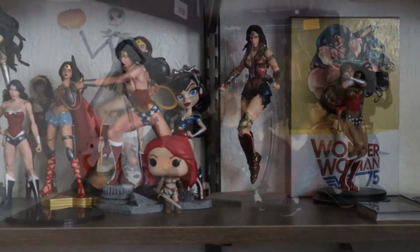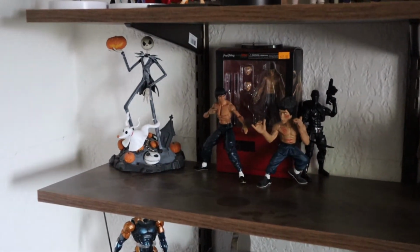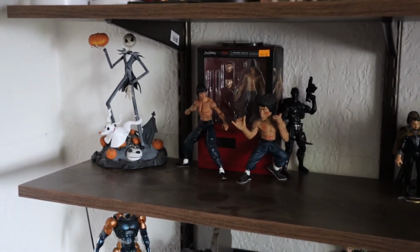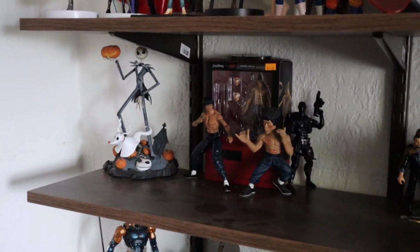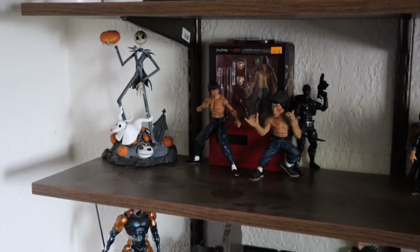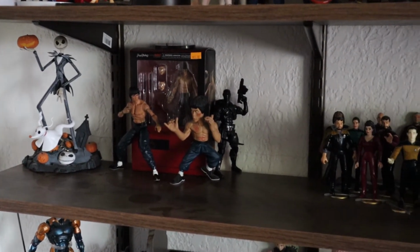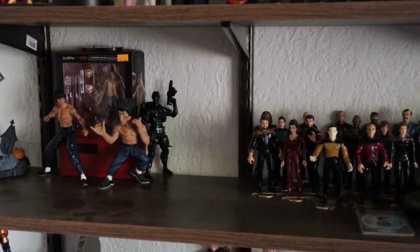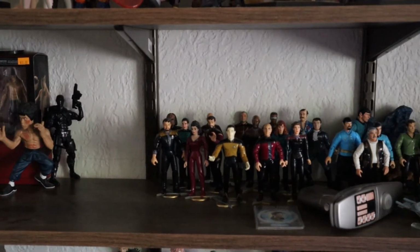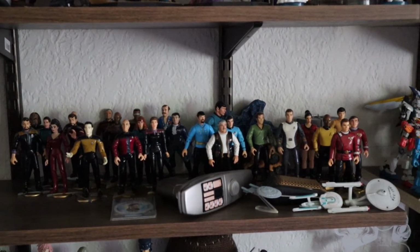Above the video game shelf, we get a little bit complicated. This is some random stuff. Okay? We're looking at Bruce Lee. We're looking at Jack the Pumpkin King. We're looking at Snake Eyes. And then across from them, on the other part of that shelf, are the Star Trek items.